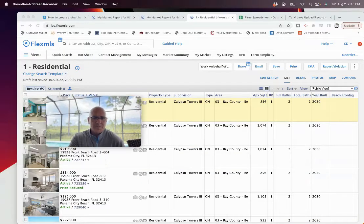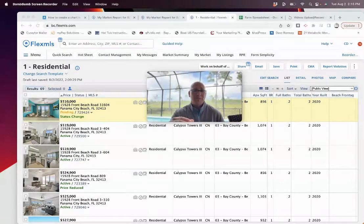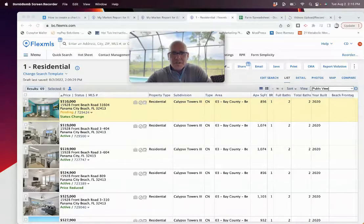To go through Calypso specifically, I promised I'm going to go through the last 90 days of activity, but I'm just going to focus on what has gone under contract and what is sold, because take a look at this. We have 69 units to talk about over the last 90 days or so in Calypso. Let me just start here.